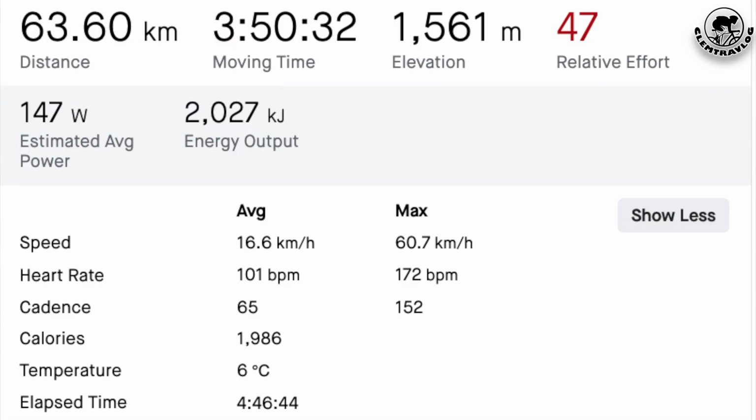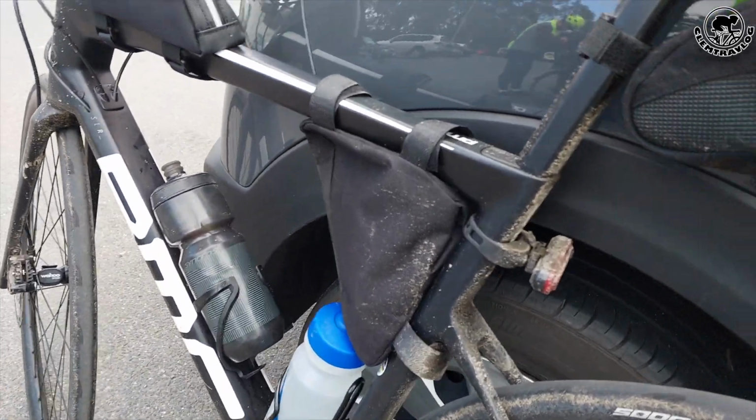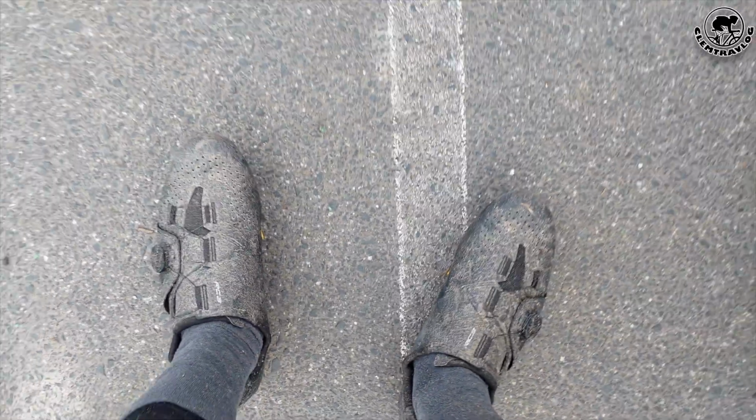63.6 kilometers. Riding time 3 hours and 51 minutes. Maximum speed 85.9. Very good. Elevation. This is the biggest elevation I've ever done. Well done. 1561. Wow, look at my bike. So clean. That's what the bike is for. If it is clean, it means that you are not using it. It's like a 4-wheel drive. You went to all these places and came back.